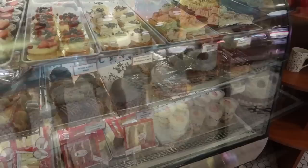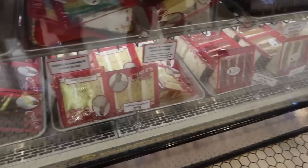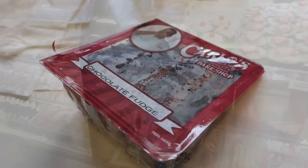$9.95 for a slice. Carlo's Bake Shop. Probably gonna go for the red velvet, I think, down there. Or should I go for the chocolate fudge? Or the rainbow? I don't know, there's so much choice. Definitely not a cream horn, I know that. I went for the chocolate fudge cake in the end.